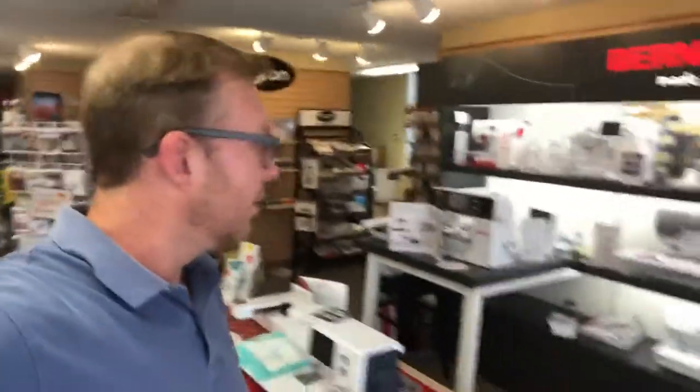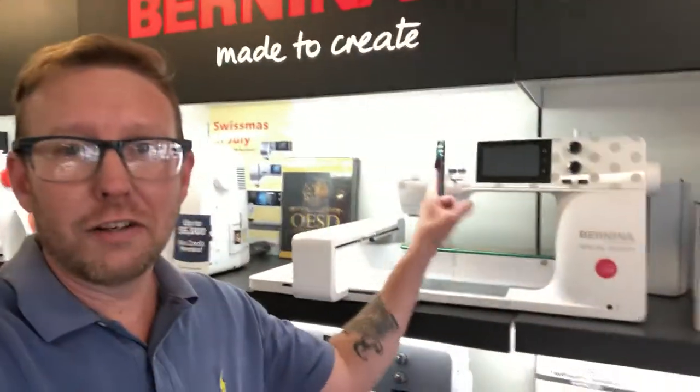There's one more thing I got to show you. Besides our awesome Bernina wall here, we've got one of these unicorns left. The Tula Pink 570. So come and see us at the Greenwood Sewing and Vacuum Authority. We've got some awesome stuff left, and we're waiting to see you guys.